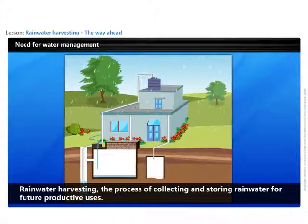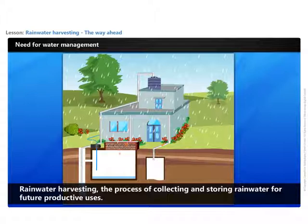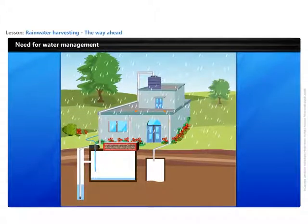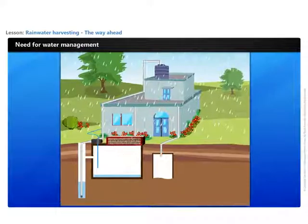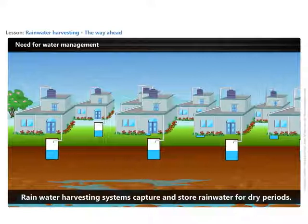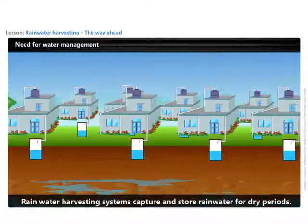Rainwater harvesting, the process of collecting and storing rainwater for future productive uses, is one alternative in the days of rising resistance against the multipurpose dam. It is the safest and most economically and ecologically viable alternative for conserving water. Rainwater harvesting systems capture and store rainwater for dry periods.